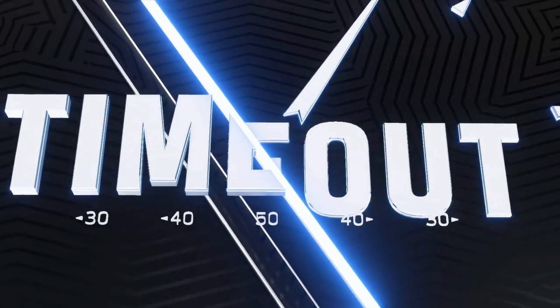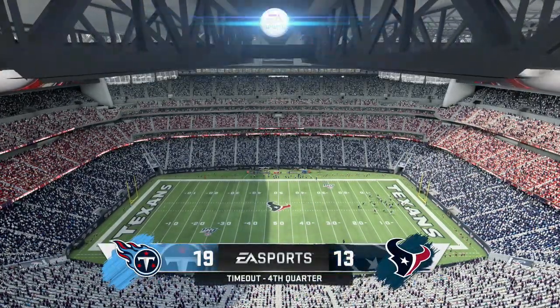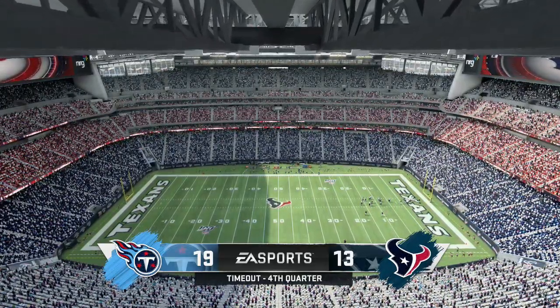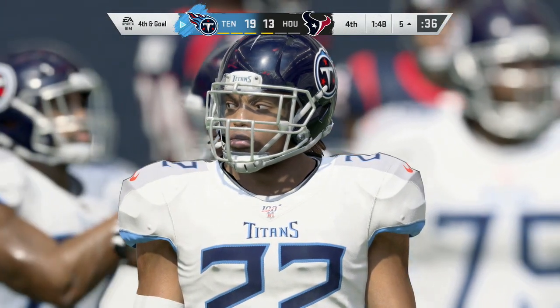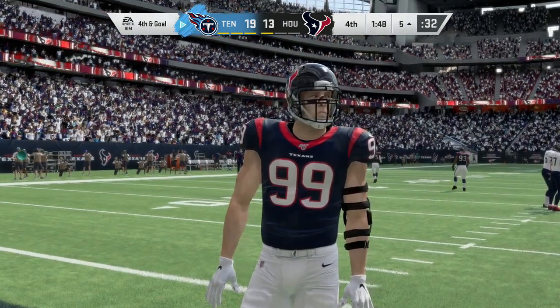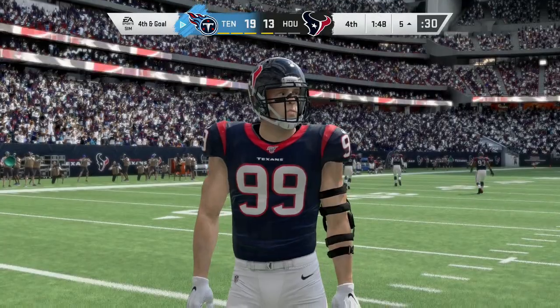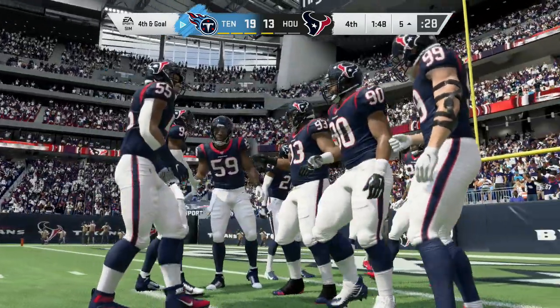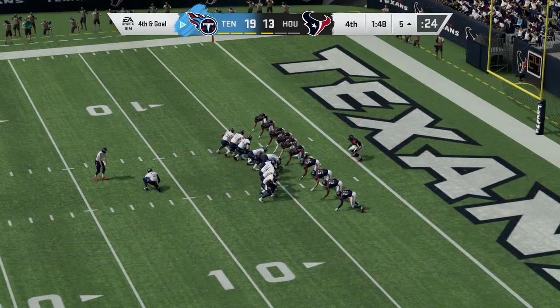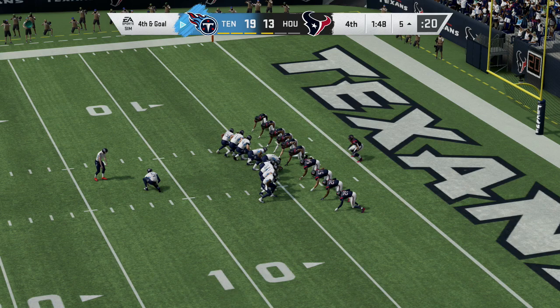And they'll get him down here at about the 5-yard line. Now the Texans will use one of their 2 remaining timeouts as they'll head to the sideline and talk over what to do next. So on 4th down, out trots the kicker in a big spot here, this to make it a 2-score game.